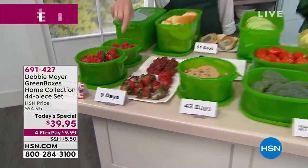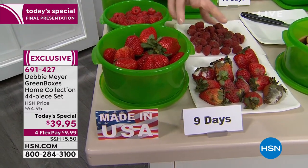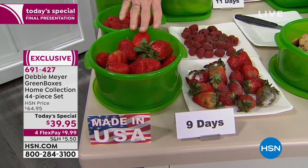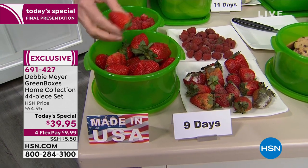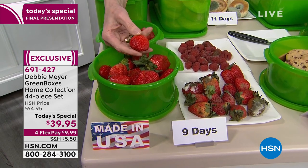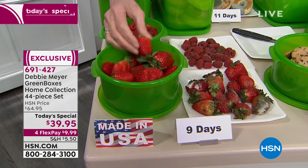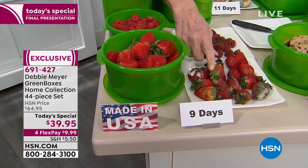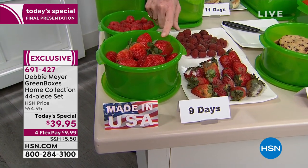Oh, wow. Look at my strawberries side by side. 9 days ago, I purchased strawberries. Half of them went into the refrigerator exactly as I purchased them. The other half went into one of my Debbie Meyer green boxes. 9 days later, what have I got? I got strawberry garbage, strawberries to go into the trash. That's the difference. That is 9 days. That's independent laboratory testing that said that's what you can expect my boxes to give you at 9 days.